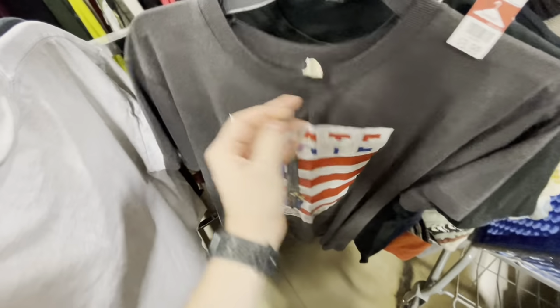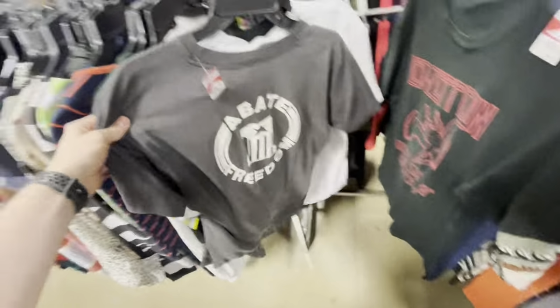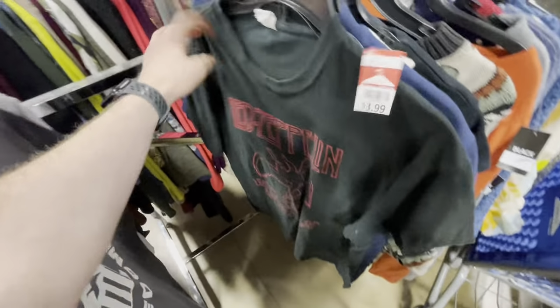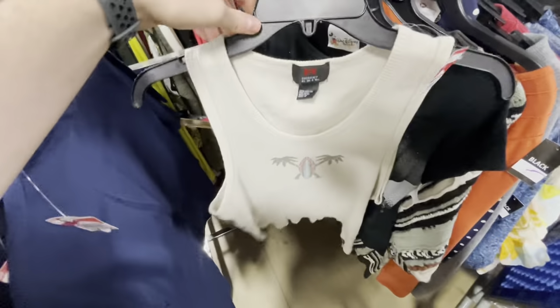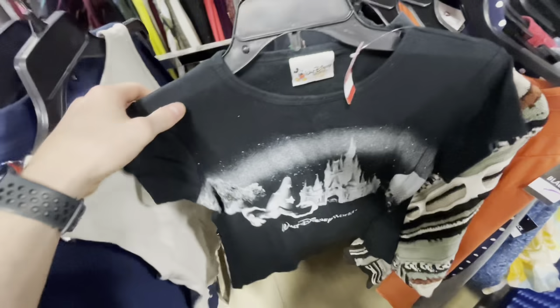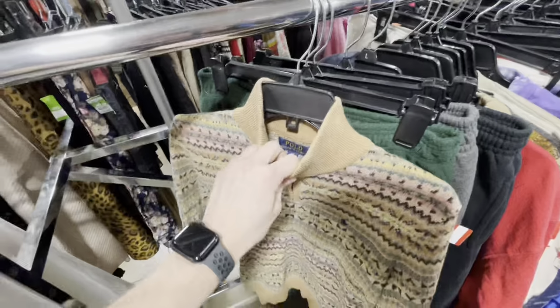Then we got the Alaska with the 80s Abate. Cool little Harley Davidson t-shirt there. I believe it's 87. I like that one a lot. The Led Zeppelin, another one of those 2000 shirts. I think they all came out at the same time. Then we got some women's pieces there. Both of those have sold already, I believe. Nice little t-shirt for Charlie, and then a beautiful Coogi-esque sweater. It's not Coogi, but this one, I think I can still get around 50, 60 bucks for.